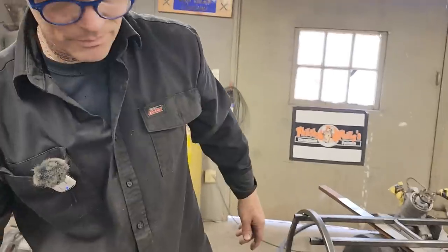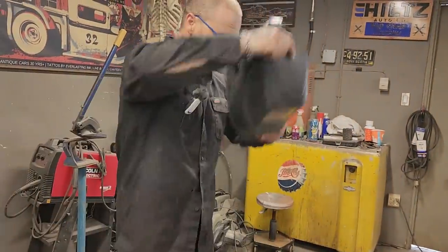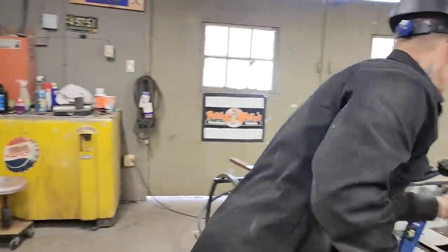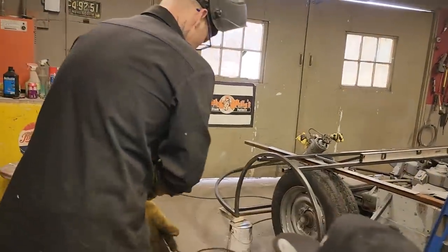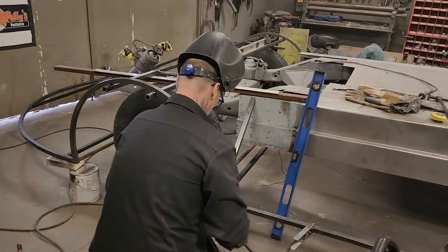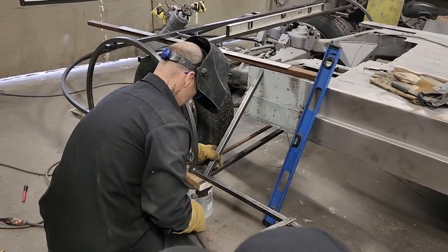Get the welder going. Should have marked that, and that way I didn't have to do that. Put my gloves on. Yeah, just going to do that again. I'm going to tack it here. Just going to move it up a little bit so we get a little bit of room to tack.